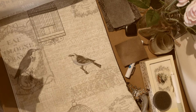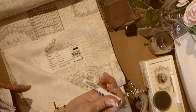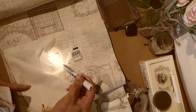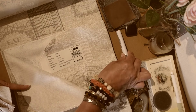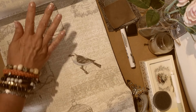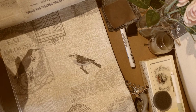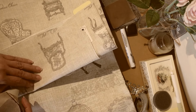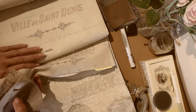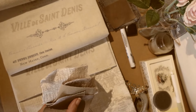This one, let me see, let me fold it over, we can see. Fiji. It is a natural finish, again 100% cotton. Quite a nice smooth effect. It would actually go nicely with the vintage chairs and the vintage birds. Right, let me just check that for you. Okay.